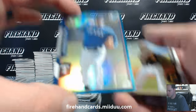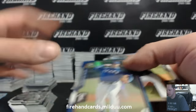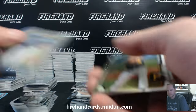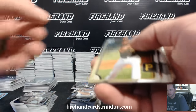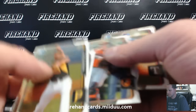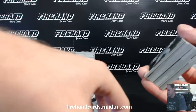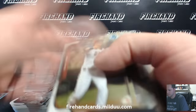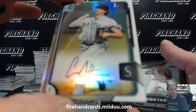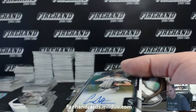Blue Chichi Gonzalez. Blue Chichi's right there for the Texas Rangers. Jumbo Gorilla. Refractor Auto Carson Smith to go with the red one you got already. Number to 499. Troll Toll.